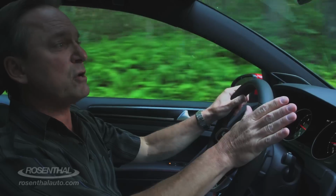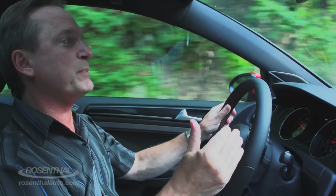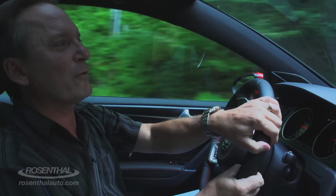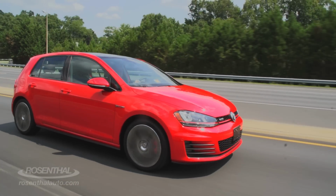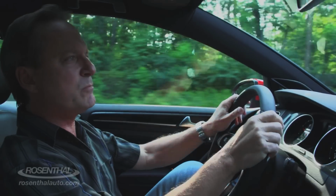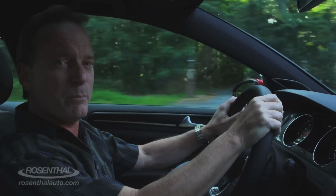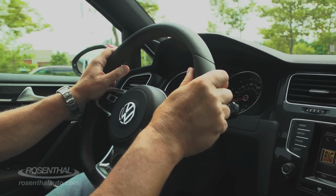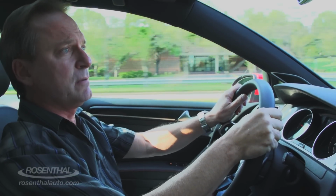Now, as I understand it, VW is also going to be offering a dynamic chassis control system, which will help adjust the dampening of the suspension system itself to give you an even greater amount of control on the highway. And being a lower, wider, and longer planted vehicle, you can just enjoy the road more, I think. Even on bumpy roads, you do feel it a bit, but it's not bone jarring by any means.